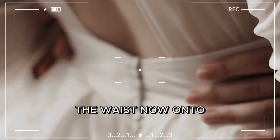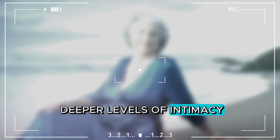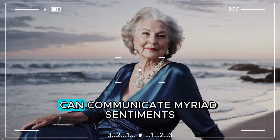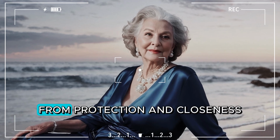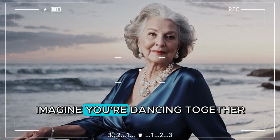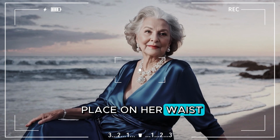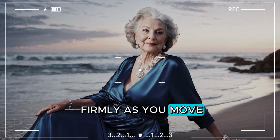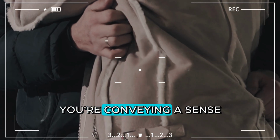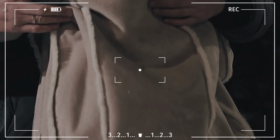The waist. Now onto the waist. Here we delve into deeper levels of intimacy. The waist constitutes a highly sensitive area, and a touch in this region can communicate myriad sentiments, from protection and closeness to desire and passion. Imagine you're dancing together, swaying to the music. Your hand finds its place on her waist, holding her gently yet firmly as you move in synchrony. In this moment, you're not merely holding her, you're conveying a sense of protection and intimacy, affirming your commitment to her.